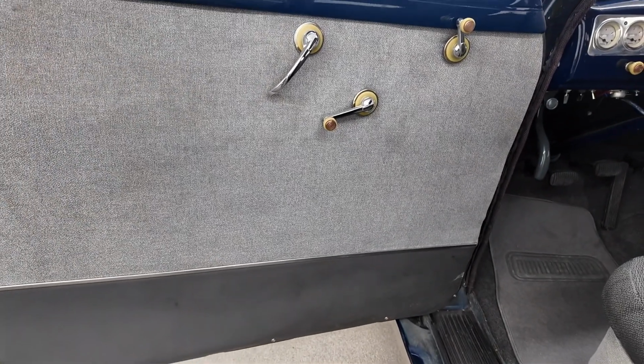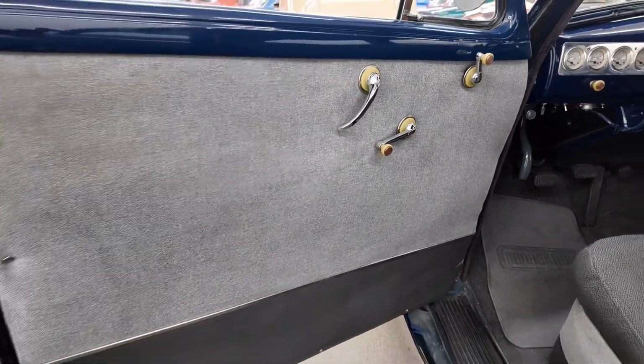At this very moment, I realized that this car isn't stock, and that is what the long pause was for that I cut out of this episode. But I figured, what the hell, we'll show this one anyway.